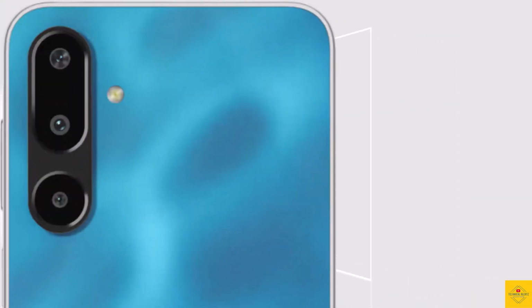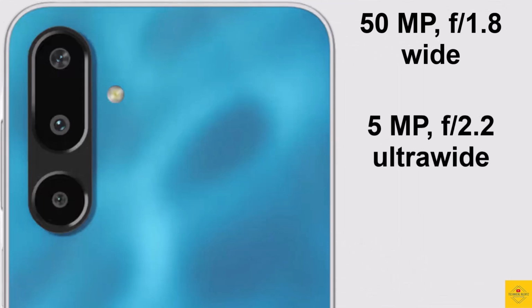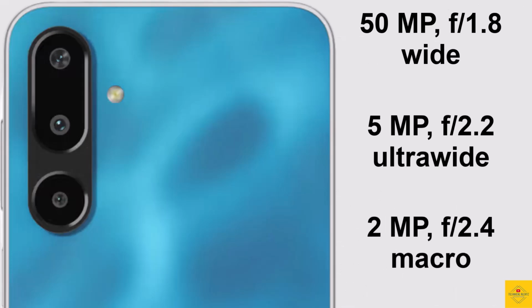And now talk about the camera of this smartphone. The smartphone has a triple camera setup on the rear that includes a 50 megapixel main camera with aperture 1.8, along with a 5 megapixel ultra-wide angle camera with aperture 2.2, and a 2 megapixel macro camera with aperture 2.4.